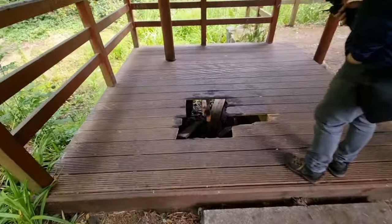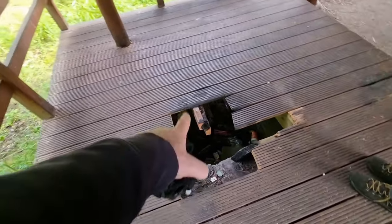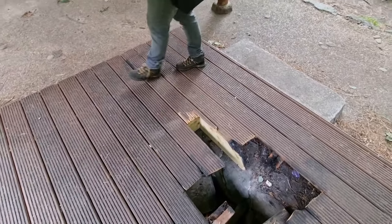State of that. Someone's cut it with a saw. Someone's cut that for probably firewood. But look how dangerous that is. I'll just snap that, won't I?